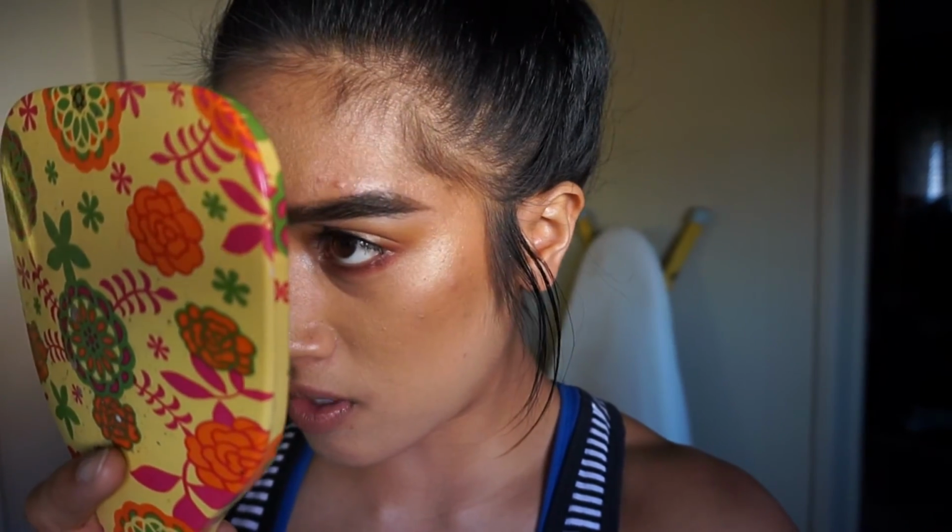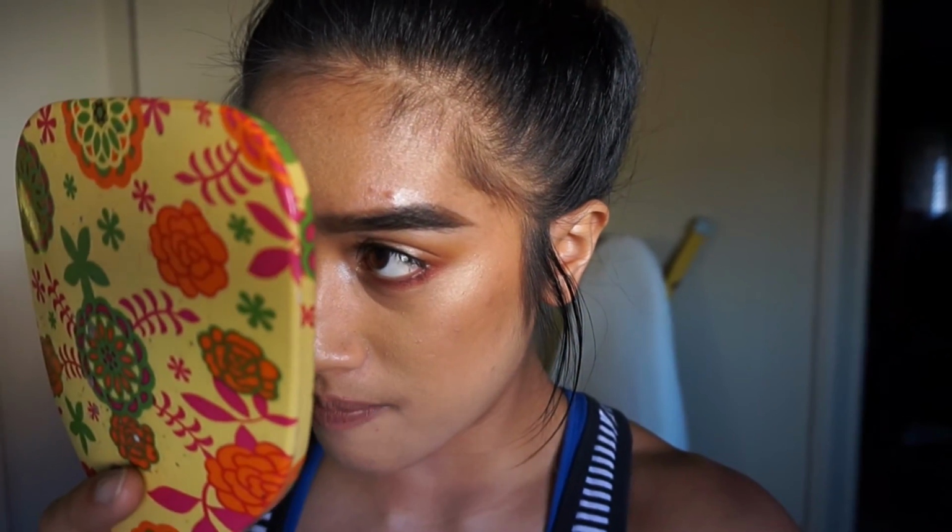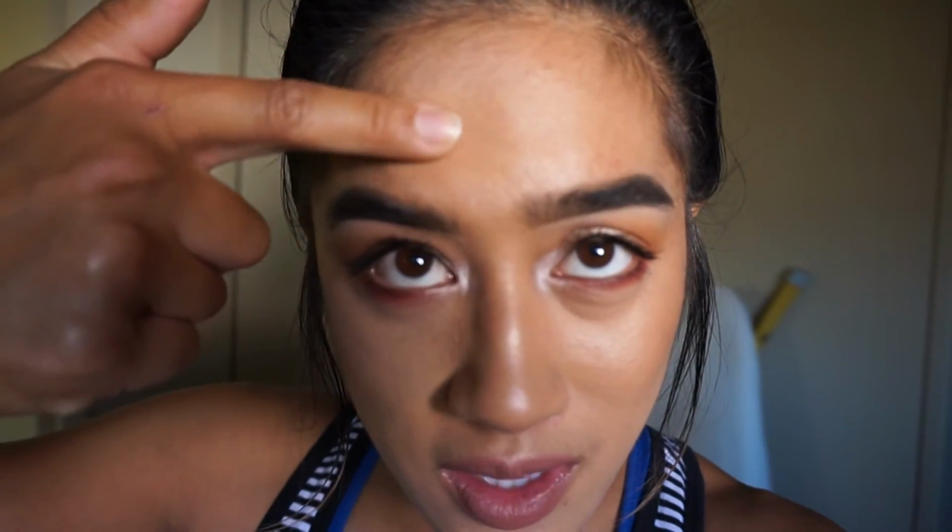But I notice the foundation is also breaking up a little bit on my forehead. I feel like if I touch it, it's just going to swipe off. You know what? Let's test it. If you see a line, oh yeah, do you see that? It just completely swiped off, and I'm so oily. Now I have a line across my head, but so far, this foundation is whatever.